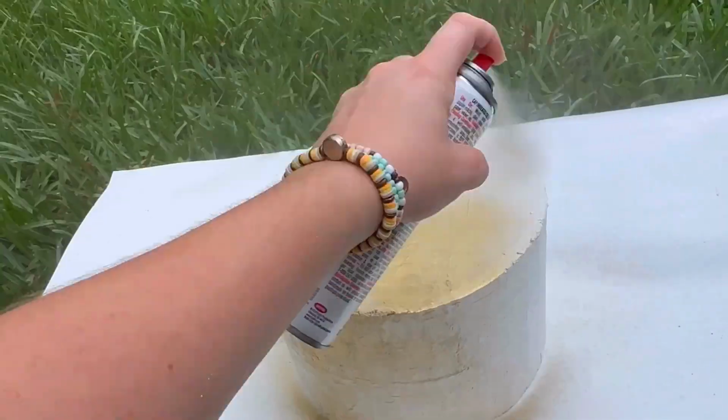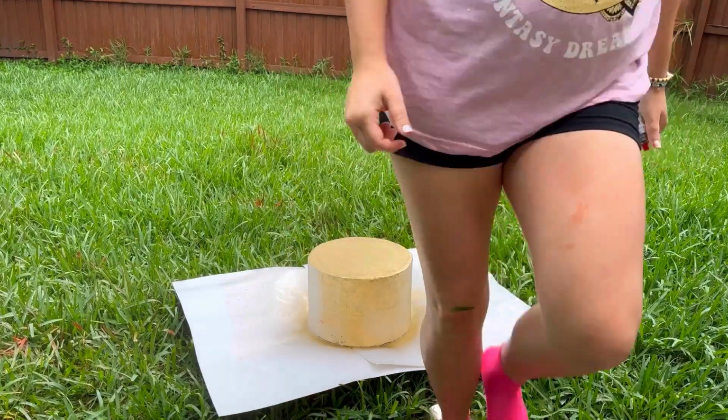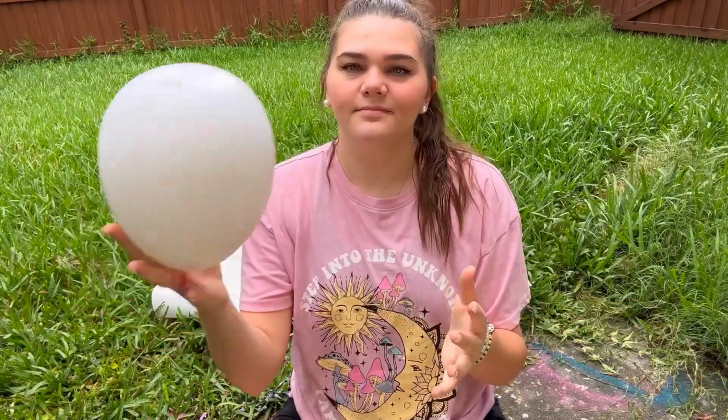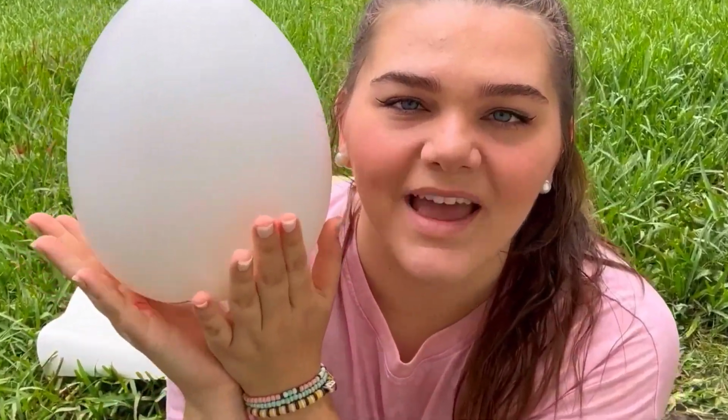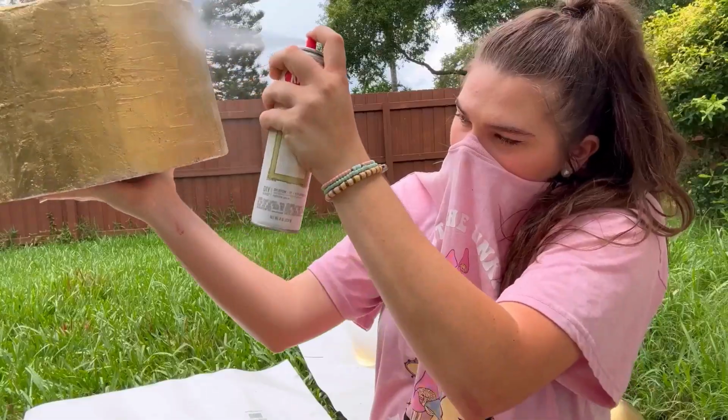Lastly, I went ahead and got some gold spray paint and started by spraying that lid that we made earlier. I did about 3 layers in total to fully cover it up, and then I moved on to the egg, which I was kind of scared about, not gonna lie. Like, I didn't think the spray paint was gonna show up on it. This egg is the size of my head. But I tried it anyways, and I sprayed it all over, and I actually ended up really liking it.